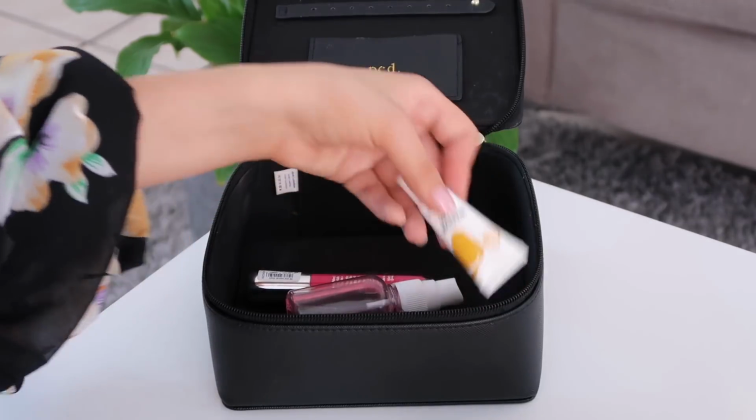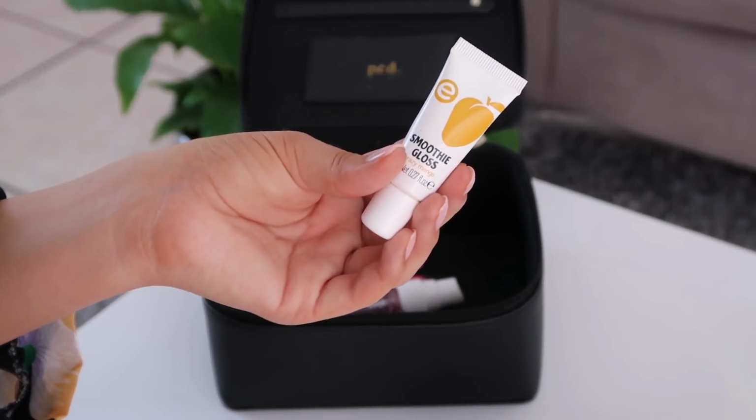So on my lips currently, I just have a smoothie gloss from Essence. This one is in Crazy Mango. You guys, these literally taste and smell like the actual flavor. You guys have to try these. I guess I just always have some sort of lip gloss and some setting spray.